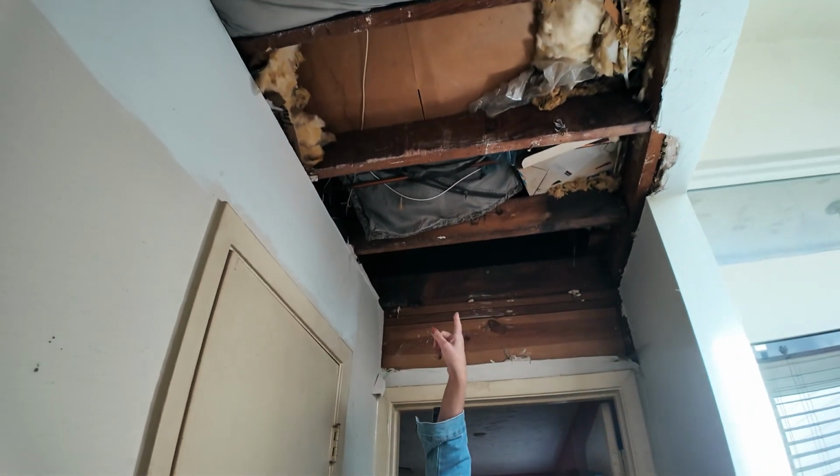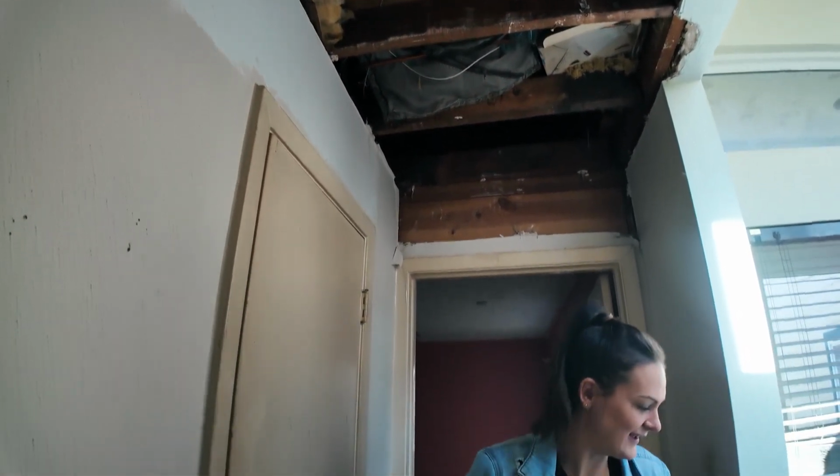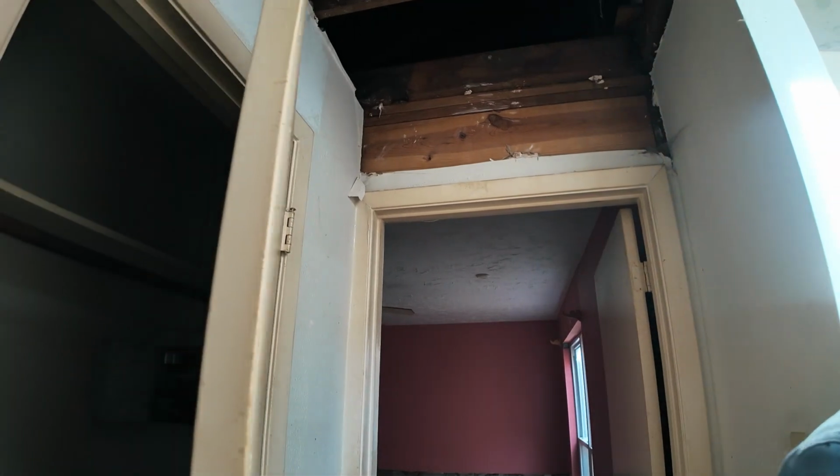Oh, that looks like my golf cart. There's some relics up there. It does look like your golf bag. What's this? Is this going to be the bathroom? It's a pantry. Oh, that's a storage closet.